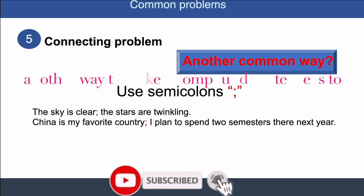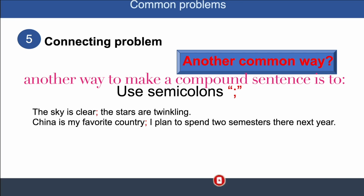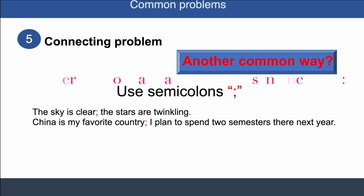The sky is clear, semicolon. The stars are twinkling. Now, even though we don't use a coordinating conjunction here, just by using a semicolon, we are creating a compound sentence. China is my favorite country, semicolon. I plan to spend 2 semesters there next year. Again, this is a compound sentence.